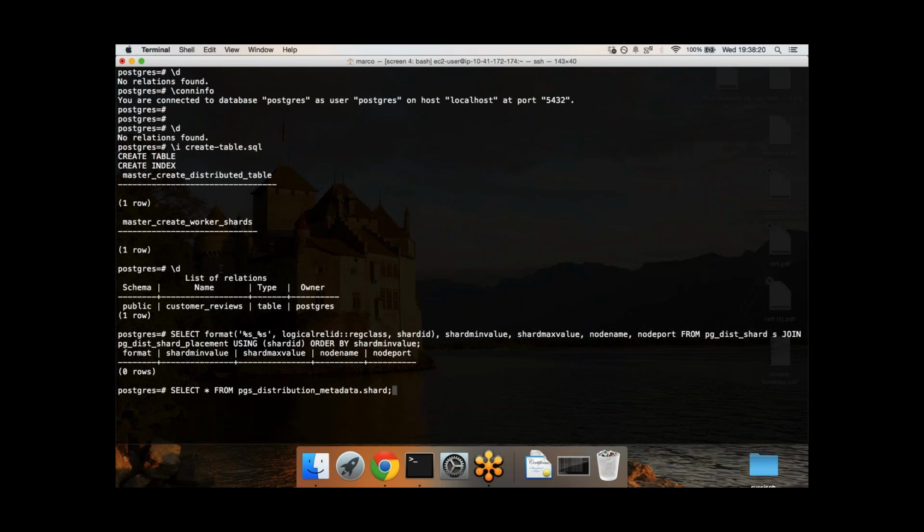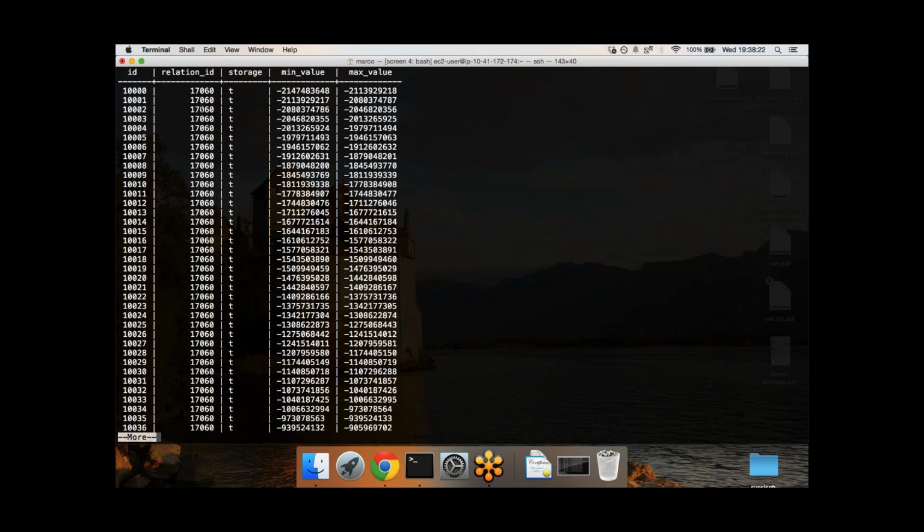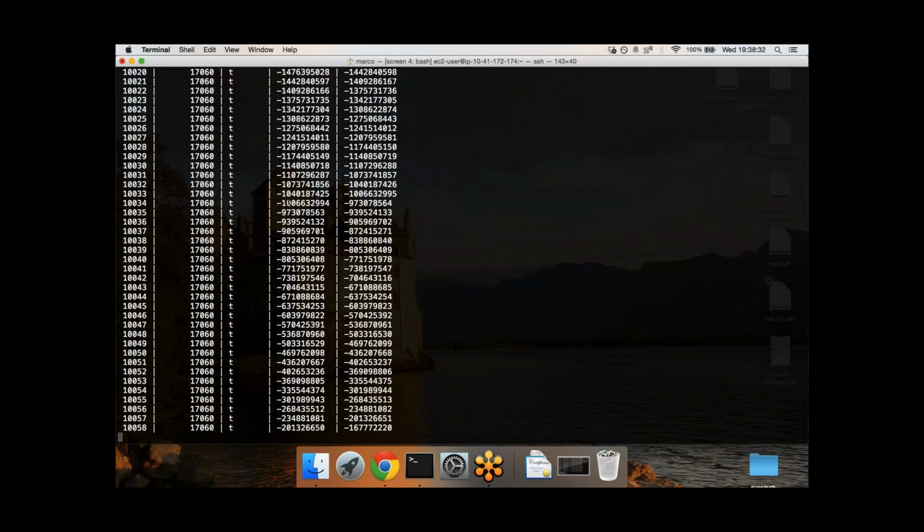Okay. So this is actually the PG shard metadata. It contains the shard ID, this is the table identifier, and then I see these min value and max value. And so actually these ranges now cover the entire range of integers.